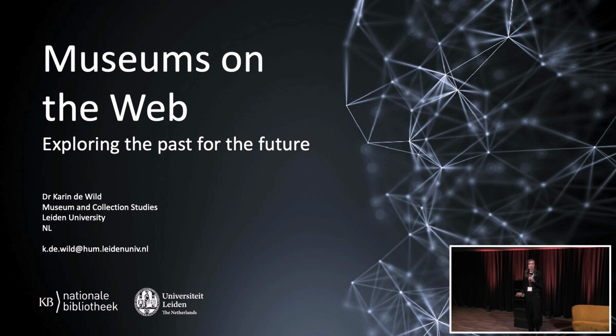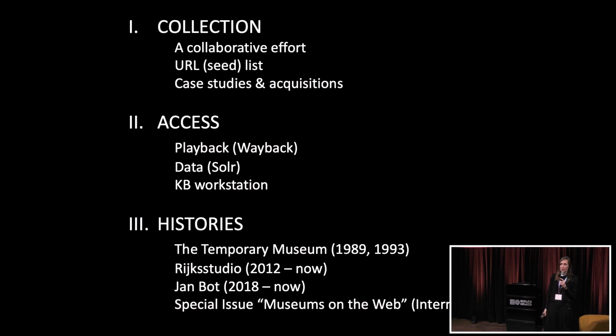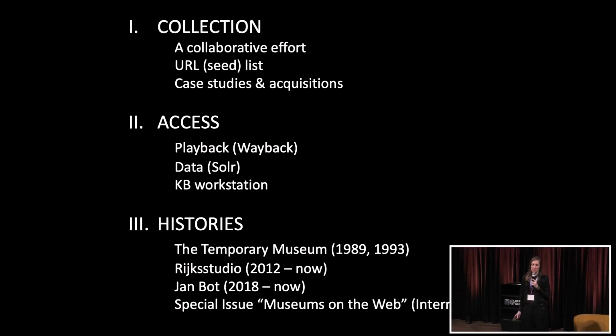and I'm part of a wider network, which is a European network, which is also studying web archival studies. And with that, several colleagues were also looking into this particular topic. So today what I would like to discuss with you is the collection that we have built at the National Library of the Netherlands, where we started to build the collection, museums on the web. First of all, I would like to talk a little bit about why this was a collaborative effort and also the benefits of that, and look into the URL seed list, how we created that, and some of the case studies that are part of it as well.